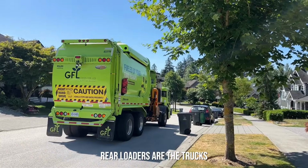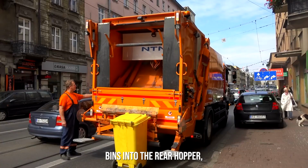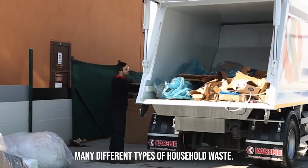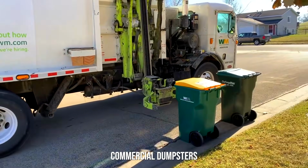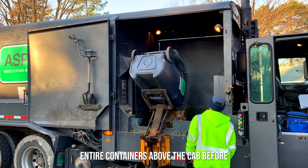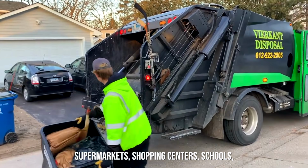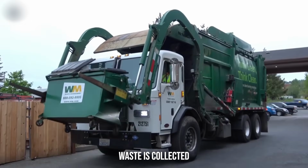Rear loaders are the trucks most people recognize. Workers place bags or wheelie bins into the rear hopper, where the packer blade begins the compaction cycle. This design is flexible because it can handle many different types of household waste. Front loaders are built for much heavier commercial dumpsters. Instead of loading waste from the rear, hydraulic forks lift entire containers above the cab before emptying them into the truck.